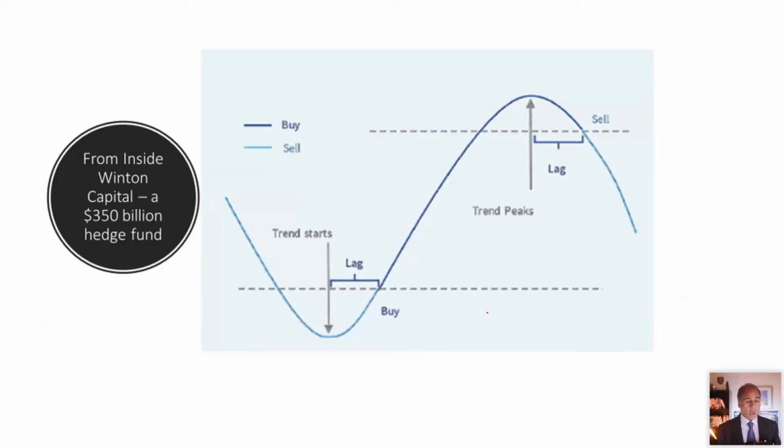This is a major hedge fund out in Hammersmith in West London. Okay, Winton Capital. This is one of their slides. It's not one of mine. This is what we're going to do as well. This is all we're doing. So we're coming to the strategy part. We'll do the business plan, then we'll do the entry. Okay, this is all it is, right? This is what trading entails.